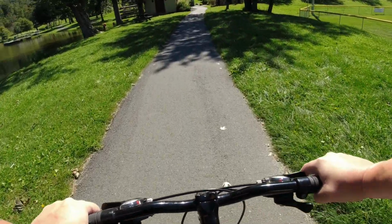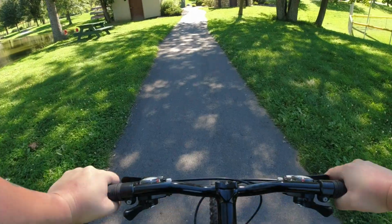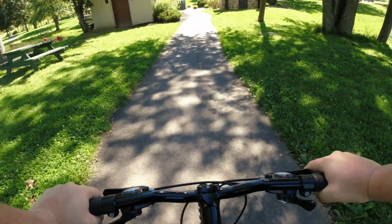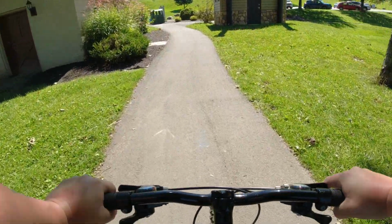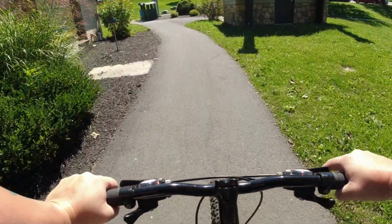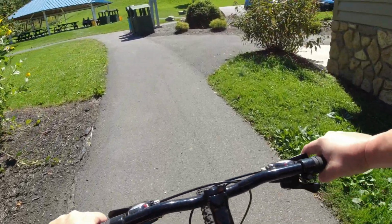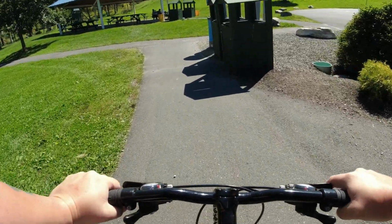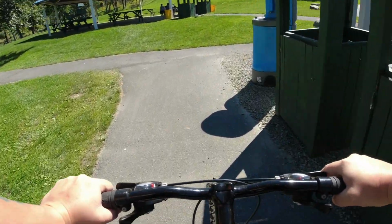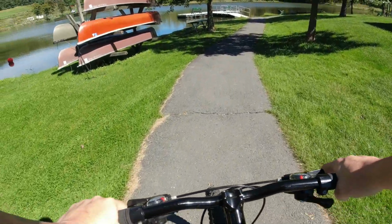They do have public restrooms here in the building to the right. They're open to the public. There's picnic tables situated around, even some seats, like some Adirondack chairs. And they do have pavilions here, such as this one straight ahead of us, that you could rent out for special events, private use. There's also canoes here too, which I believe you could get permission to use.